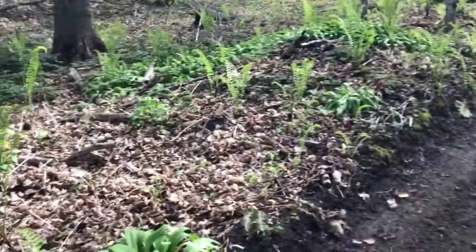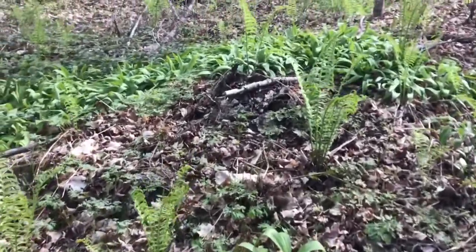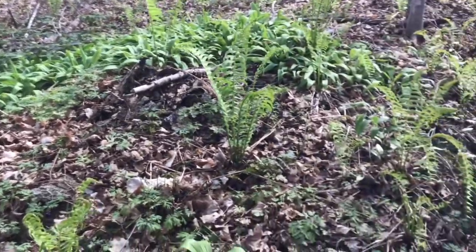So there you have it. Some more wild leeks up here. And you never know, sometimes you find some nice skunk cabbage around here as well, but usually more in the valleys.